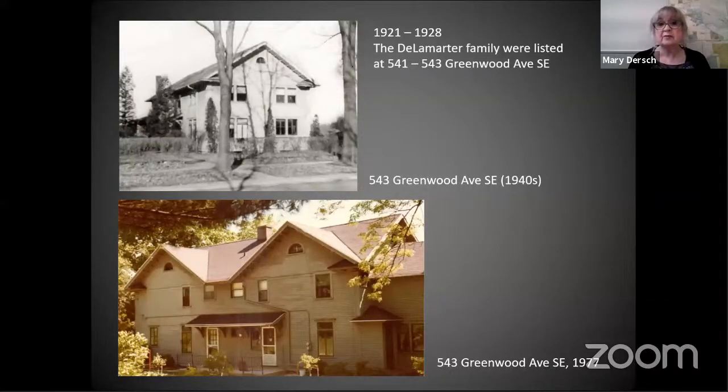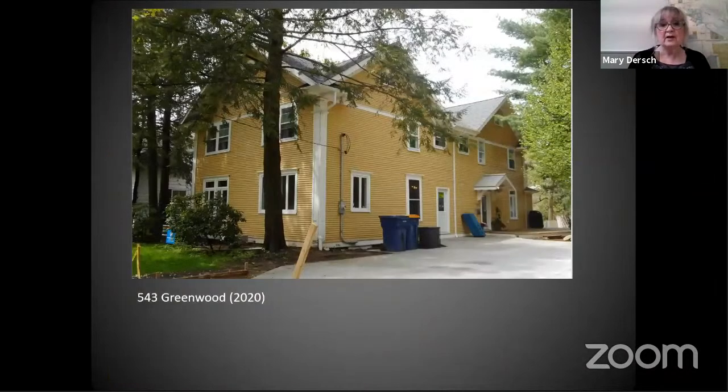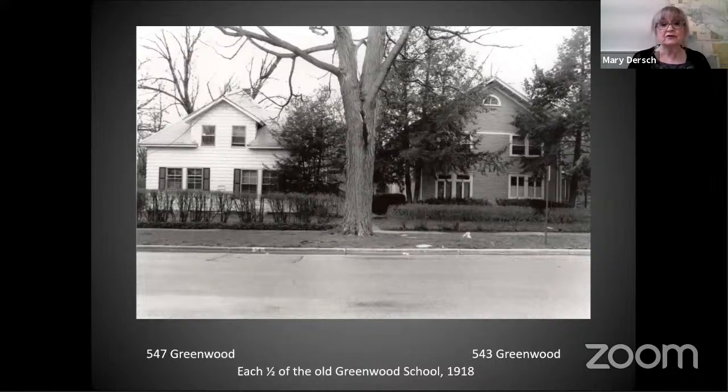For a good while there, Dale Martyr lived in one half of the schoolhouse, 543-541 Greenwood. And through the years, there's two houses there now, they're both private. At one time, they wanted to move a doctor's office in there, but it didn't get zoning permission. And this is 543 Greenwood, basically today, that's been remodeled and kept up by the family that lives in there. Good size. And this is a view from probably 1982 of the two sections of the schoolhouse on Greenwood.